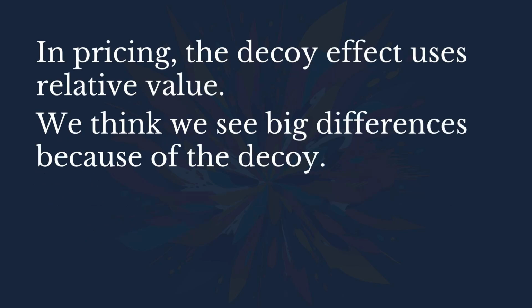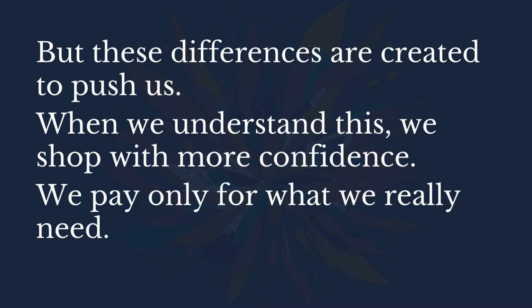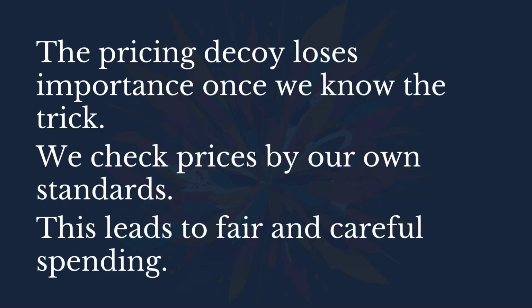In pricing, the decoy effect uses relative value. We think we see big differences because of the decoy. But these differences are created to push us. When we understand this, we shop with more confidence. We pay only for what we really need. The pricing decoy loses importance once we know the trick.